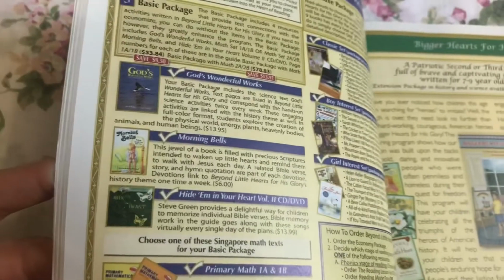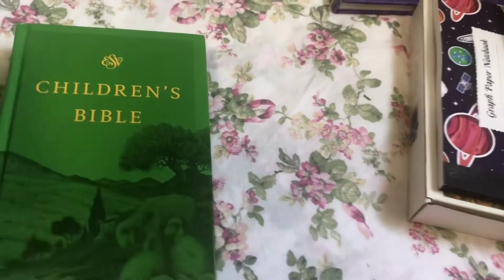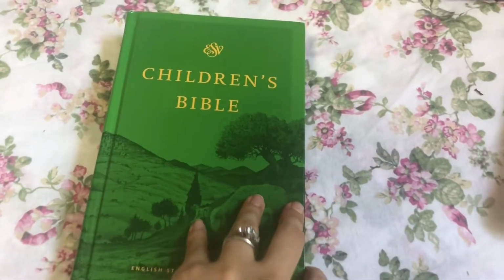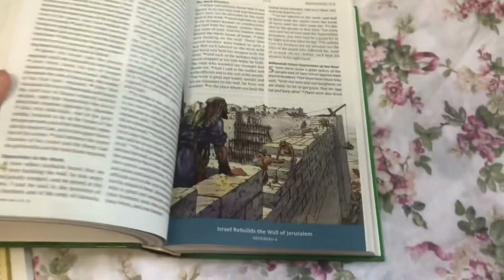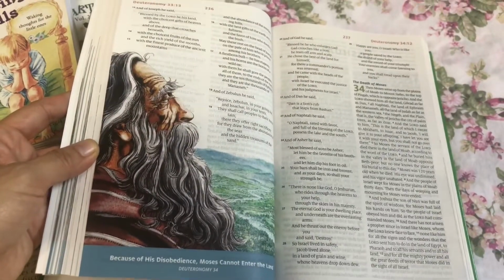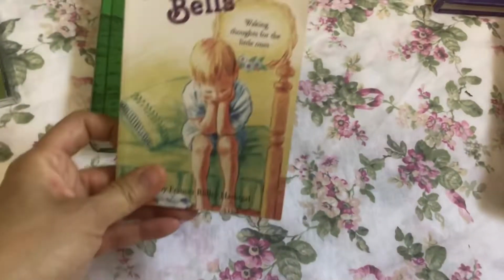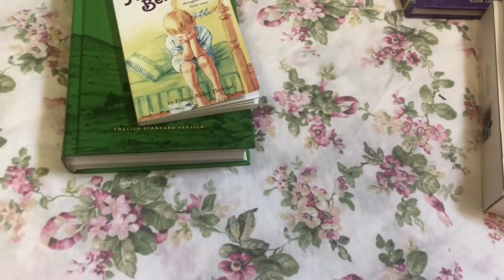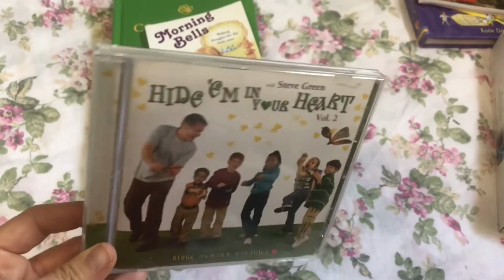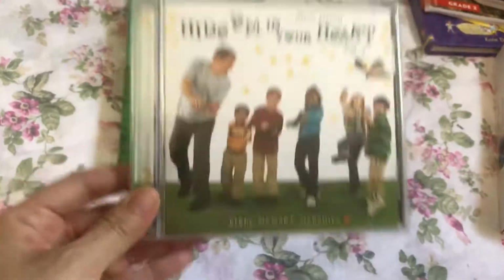And then for devotional and Bible, you use your own Bible. We have been reading the ESV lately in our family, and we have been really enjoying it. So this will be his Bible. I love the inside of this Bible. The pictures are really colorful, beautiful pictures. And then you still have your Morning Bells devotional. And then for our worship songs, we'll be listening to Hide Them in Your Hearts, Volume 2. I believe the cover has been updated, but it's still the same CD.